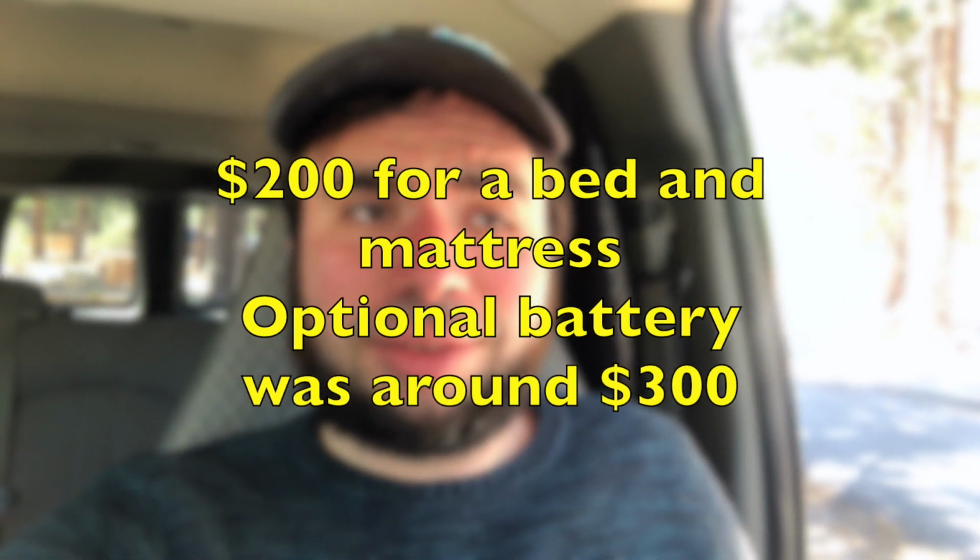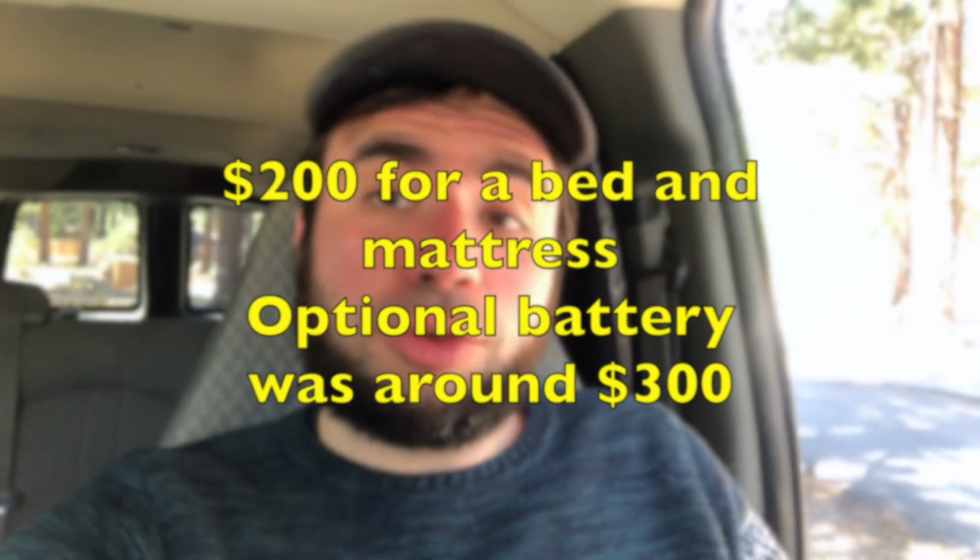This whole build cost me like $200 or something, maybe a bit more. Of course, this battery was like 300 or 200, I forgot how much it was. But this battery was the most expensive item. The bed itself doesn't cost that much. So you can totally make a cheap build and it's gonna work just fine for you.